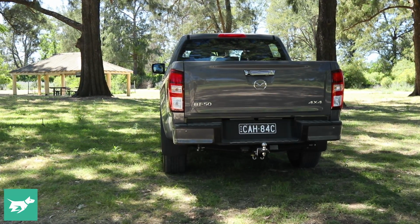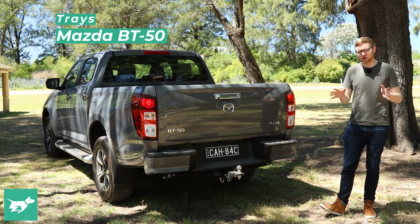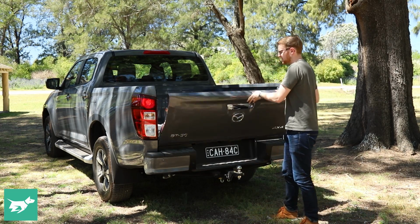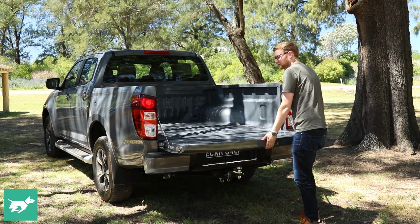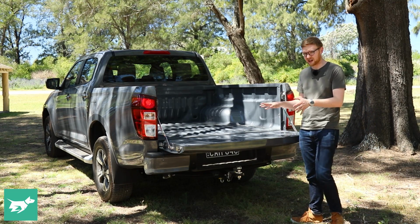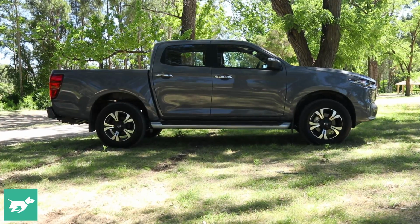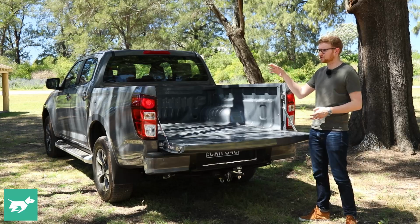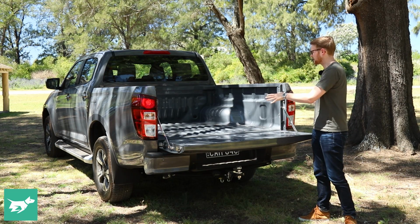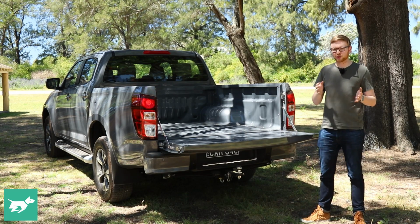I've mentioned some of the Mazda's benefits in terms of payload because this is a lighter ute, plus the tray is actually a little bit bigger, but in other ways the BT-50 suffers in comparison to the Ranger. Firstly, if you lose your grip on this tailgate, it isn't damped at all, so it is going to slam open. The second thing is that you can see, even though we have the top spec BT-50 GT here, which is about $2,000 cheaper than a Ranger Wildtrak 2-litre, there's no tray liner, there's no sports bar, there's certainly no power retracting tonneau cover here.